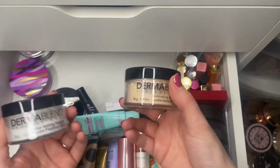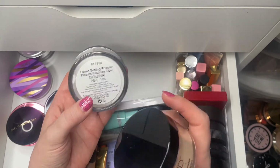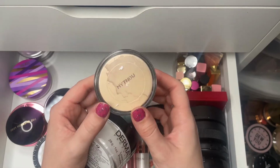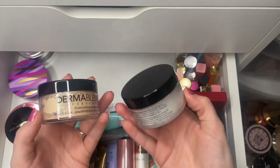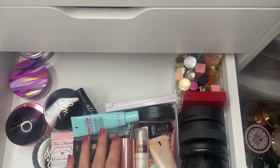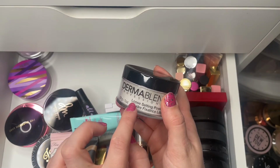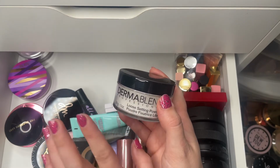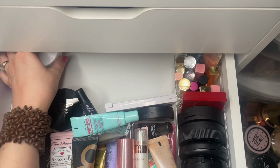Now, I have got a few from Dermablend. So first off, I have got their original loose setting powder, which is just like the translucent one. And then I also have got this one here, which, what the hell, where's the shade? That's kind of weird, but yeah, I'm sure this is Light, I would think. I don't think I've used either one of those. However, I have went through like 5 or 6 of the little minis that you get as samples of this. And this went on sale at Ulta as one of their like 21 Days of Beauty. And that's why I picked these two up, because that is a really, really good powder.